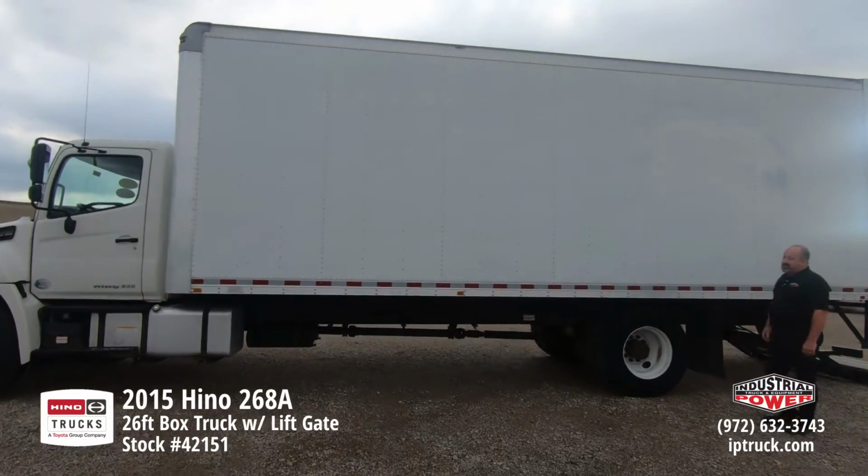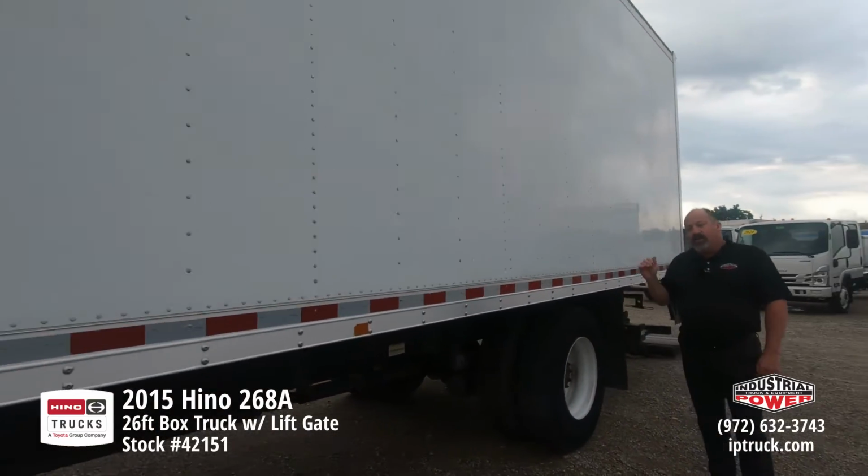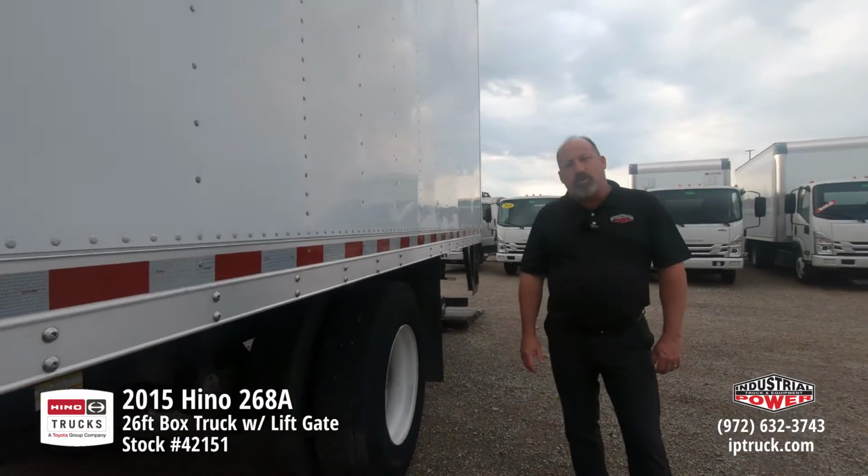Again, we've got a really nice 2015 Hino 268 air ride air brake truck. Already set up for that AGWS extended warranty.